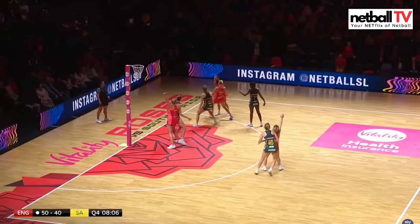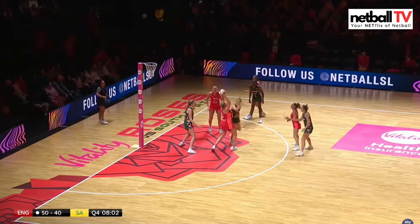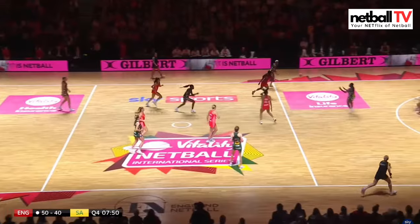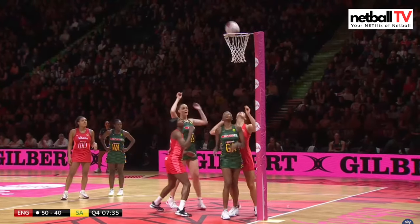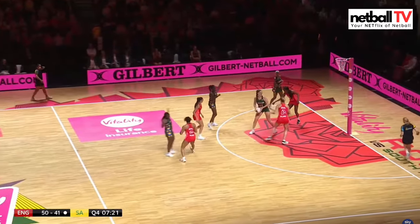So England in attack. Sasha Glasgow is having a bit of a tussle there with Carla Pretorius. Eleanor Cardwell gets a miss. And unfortunately, England lost that one. It was a little bit too scrappy in attack. So Venter with a miss, but she gets another chance. And South Africa have the ball again in their possession.